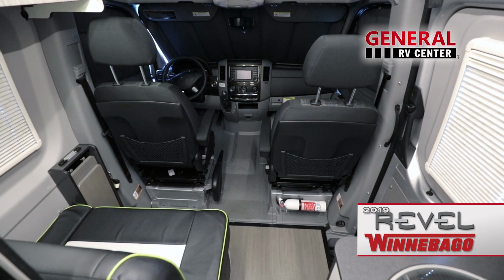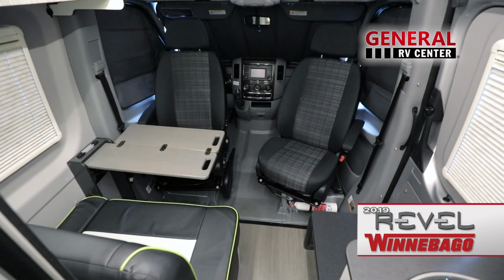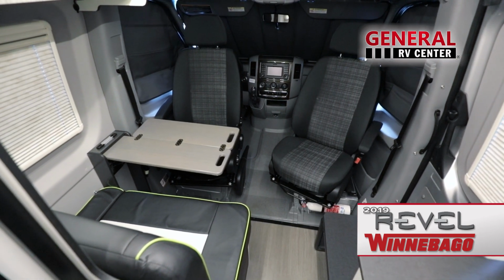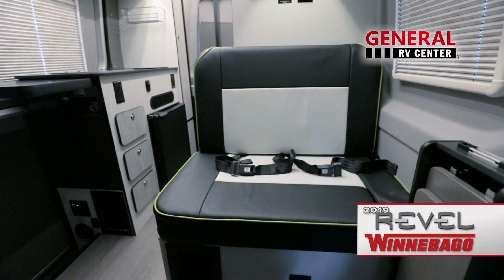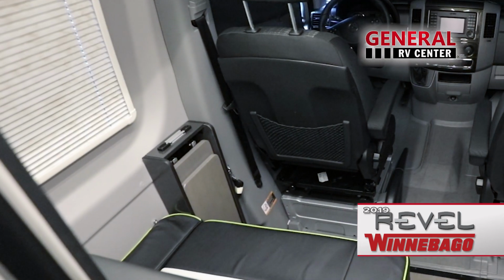Up front, the 2 captain's chairs swivel into the living space. The pull-up dinette table is a great place to have a conversation or share a meal. It conveniently stores out of the way when not in use.